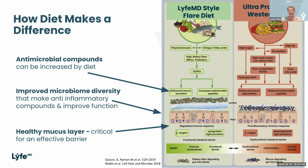So that's basically why I wanted to share that as a quick picture, not to scare you, but just to see one of the reasons why a lot of the foods were chosen.